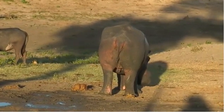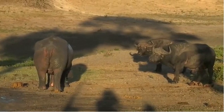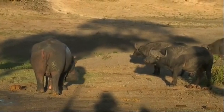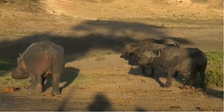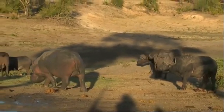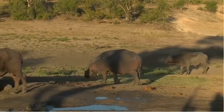So the Kruger Park is actually closing all its pumped water holes at the moment and only trying to keep the natural ones open. So all the seeps and rivers. And what this does is it forces the animals to move bigger distances between water and food, and that's actually good for the bush. It keeps the bush nice and open. It helps with growth regeneration.